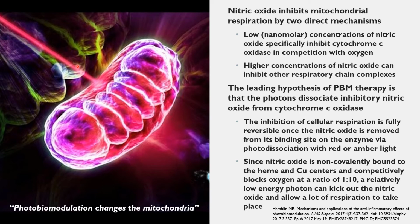And you see that last bullet where I was talking about the nitric oxide being non-covalently bound to the hemoglobin and the copper centers, and it blocks oxygen at a 10-to-1 ratio. So it doesn't take a whole lot of energy, one low energy photon, to kick this nitric oxide out of the way, and it allows cellular respiration to take place again. That is the leading hypothesis of how photobiomodulation therapy works. The light essentially displaces the nitric oxide that's messing everything up, and it allows oxygen to come back in and get the reaction started. It's really kind of simple, kind of. So that's what's going on in the mitochondria.